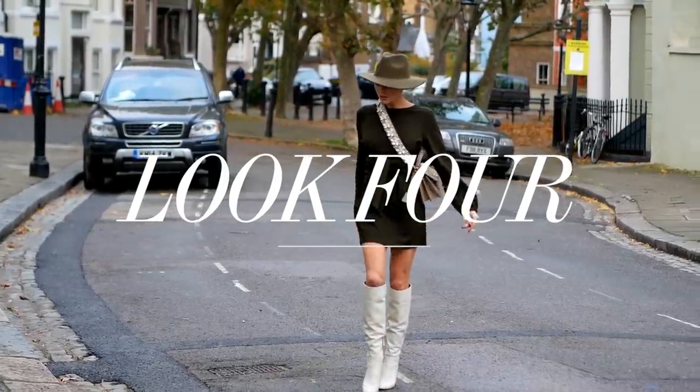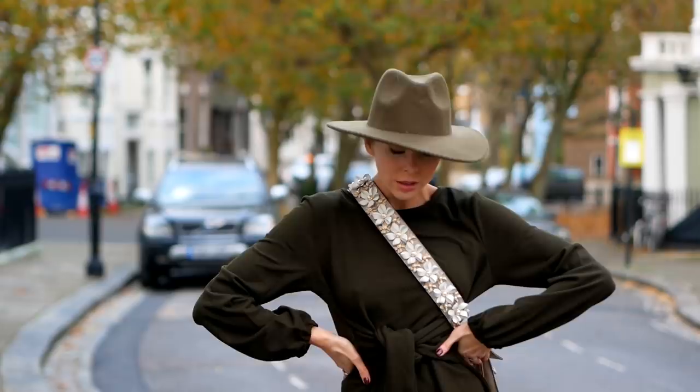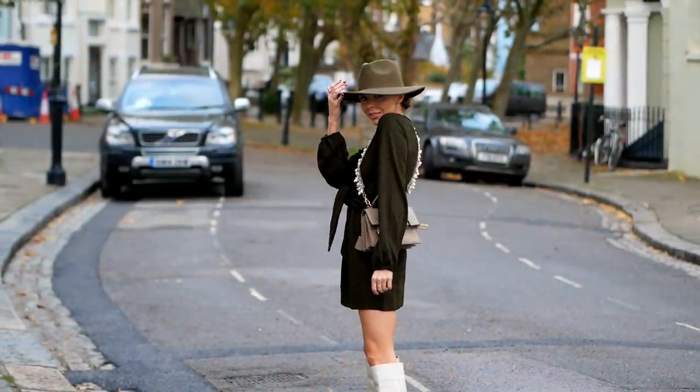So on the green topic, I picked this kind of chunky jumper dress. I loved the tie waist belt because that really hugs in the middle and gives you this gorgeous hourglass silhouette. I've just paired it with this crossbody strap again.